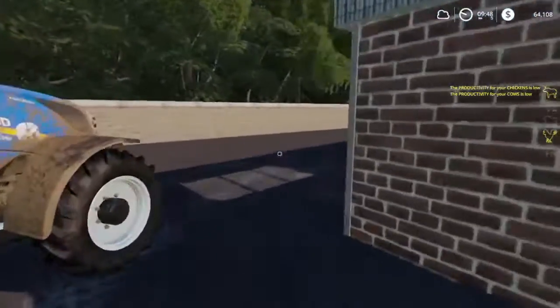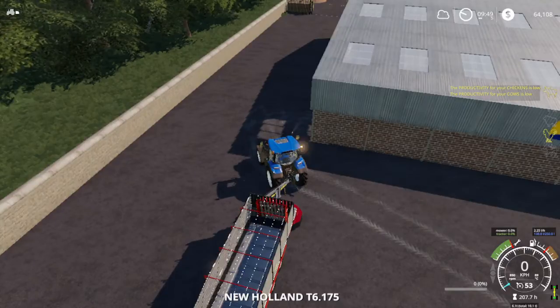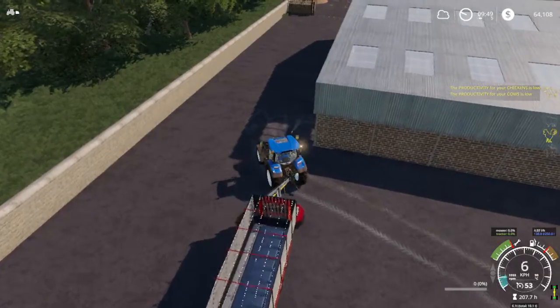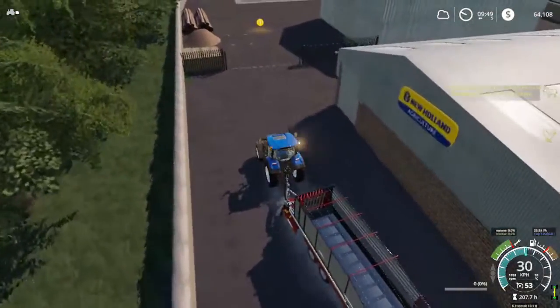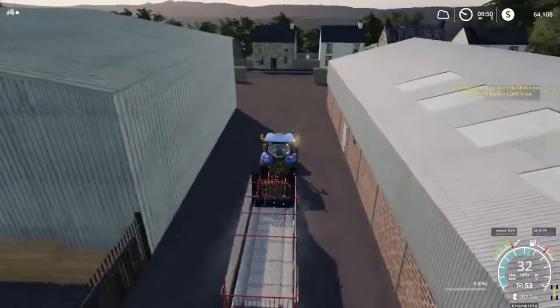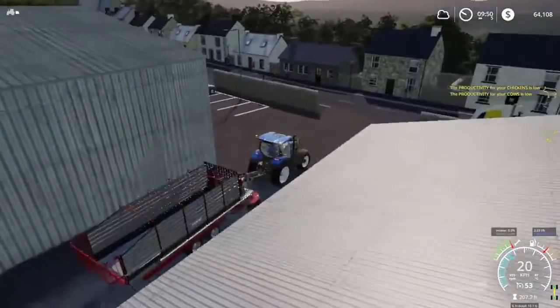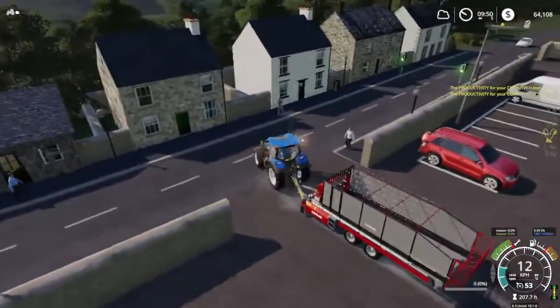But anyway, we will get this back up to the farm. Get that grass picked up, we'll get the first load put into the cows, and then we'll look at storage after that.